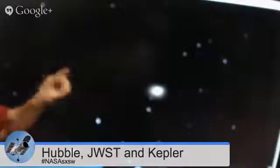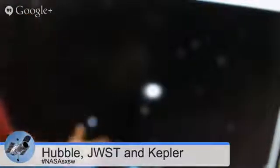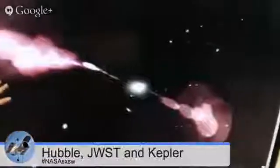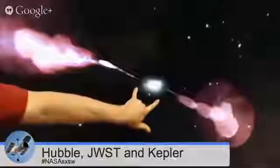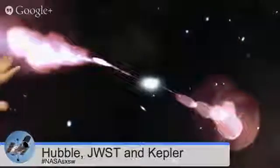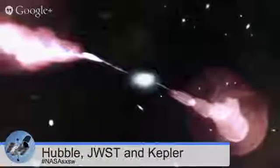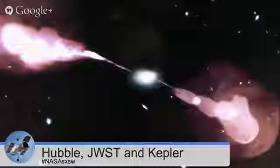And so what we're going to do is take this model of the Hubble observations and superimpose on it in 3 dimensions the radio observations from the Very Large Array. So if I continue the visualization, you can see these pink radio lobes. And while the galaxy extends hundreds of thousands of light years across, these radio lobes actually extend about 1 million light years across, not just interstellar space, but actually intergalactic space.